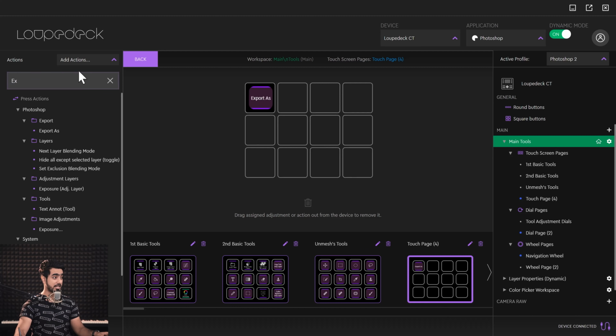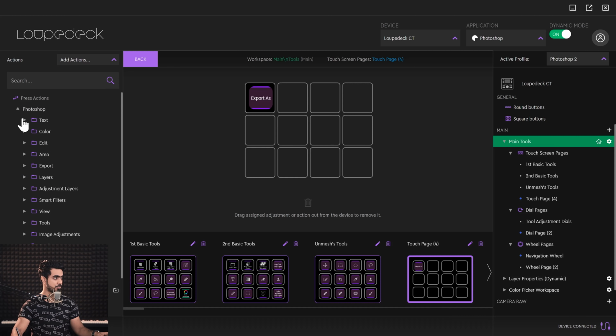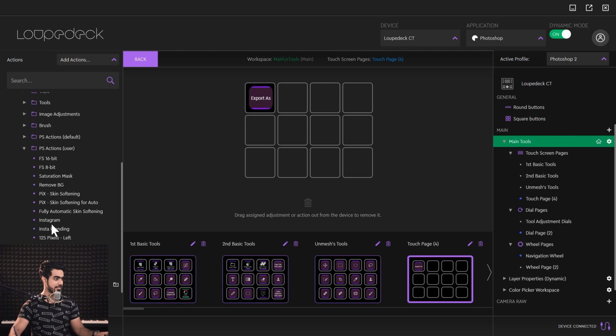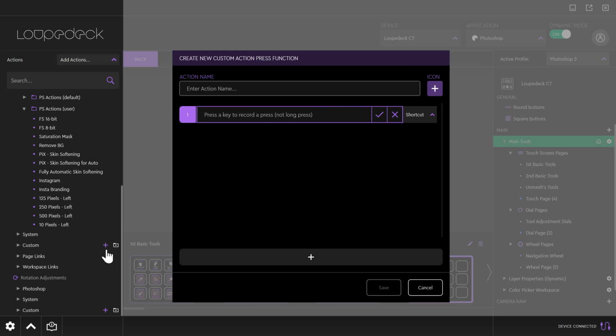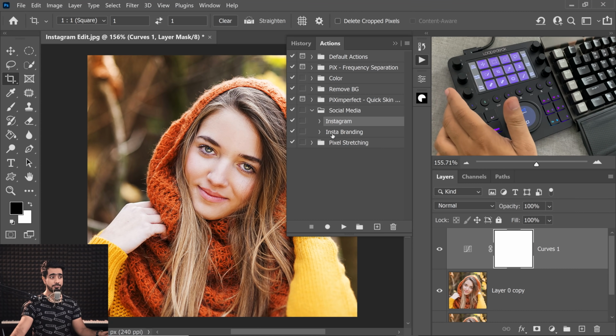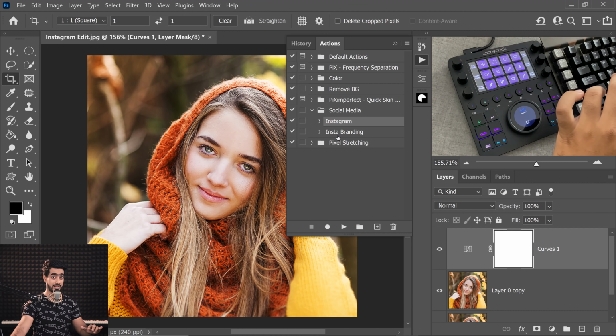So what if you wanted this to be a button with a custom icon? So here we are back in Loupedeck, and if we go to Photoshop, inside of that, user actions, here we have the Instagram. Let's drag it and drop it right over there. But that will not bring up the icon, what we want. Okay, so let's delete that. Instead, let's create a custom action, custom function right there. Click on plus. And first, we want to simply play the Instagram action. Okay, let's name this Instagram. I also want to play one more action. If we go back to Photoshop, I have a branding action. I also want to play that.